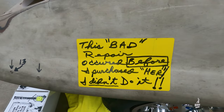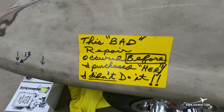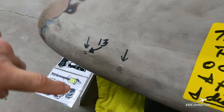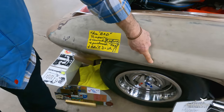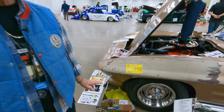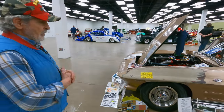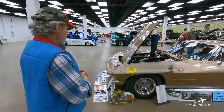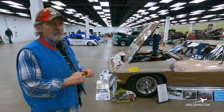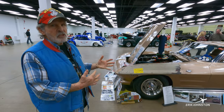This is a bad repair. It occurred before I purchased her. I didn't do it. These are screws. There's 13 screws from here, center, all the way around to the headlight. That's not the way to fix a Corvette. But I left it that way just because I didn't want to fix it, and also I wanted people to see the history.